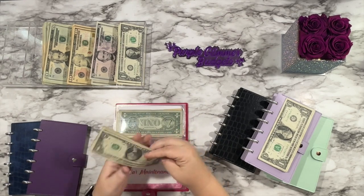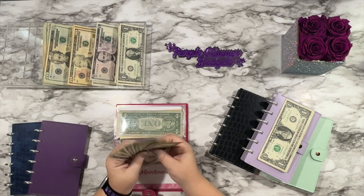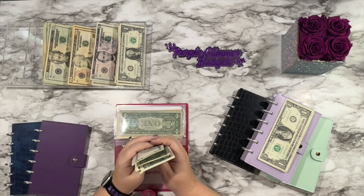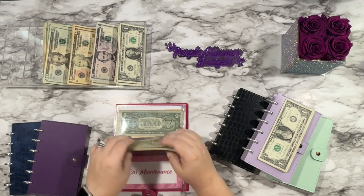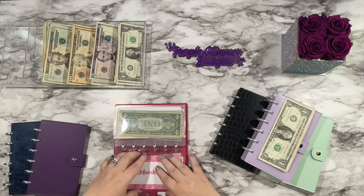And then car maintenance also was spent in last week. So I need to build this up. There was a little bit of a cushion in it. I think I'm still, okay, I'm doing 20. Yes, 20. I beefed it up a little bit, so we have enough for the next car wash subscription, which is good.